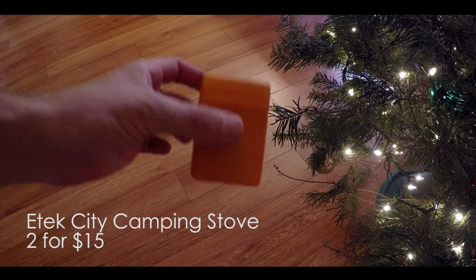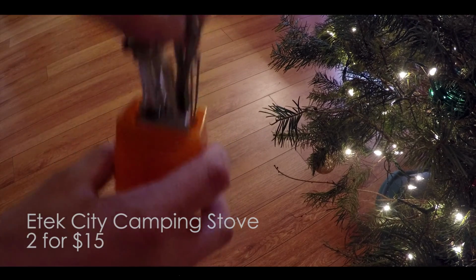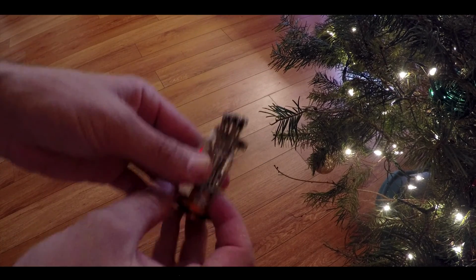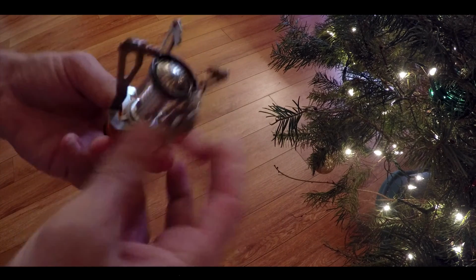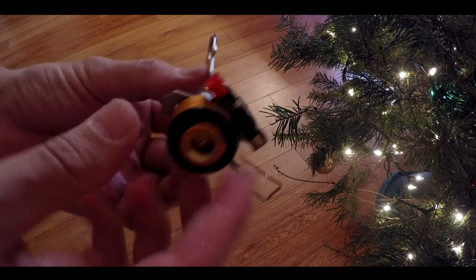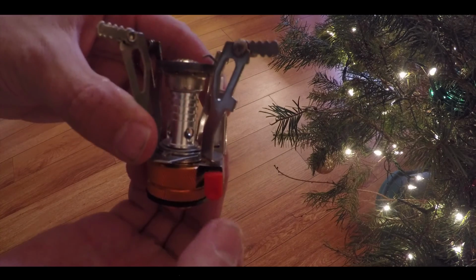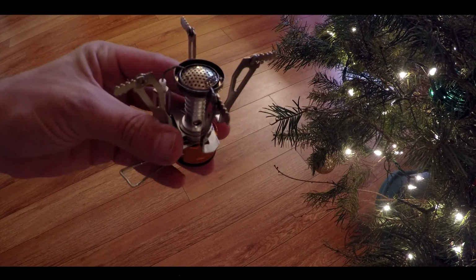First thing is this Etex City portable stove. It's tiny, very compact, and extremely powerful for how tiny it is. It just folds out like this, screws onto the top of a little butane canister, and you just light it up with a little click right there. There's a 2-pack on Amazon for $15, which is nothing for a stove. I mean, it's pretty incredible. It comes in a little nifty carrying case.